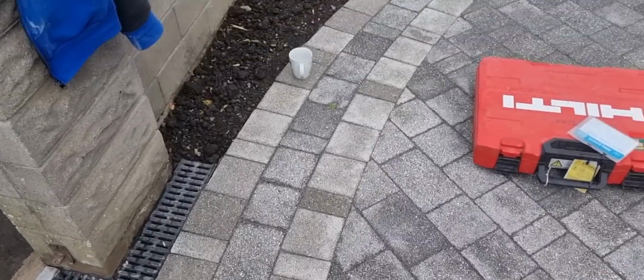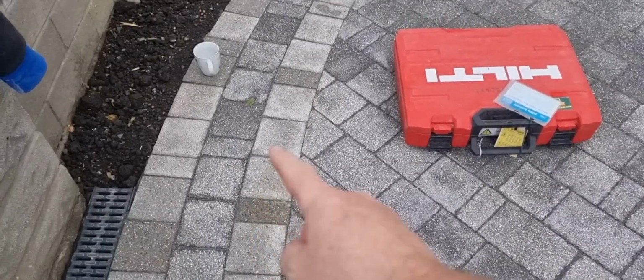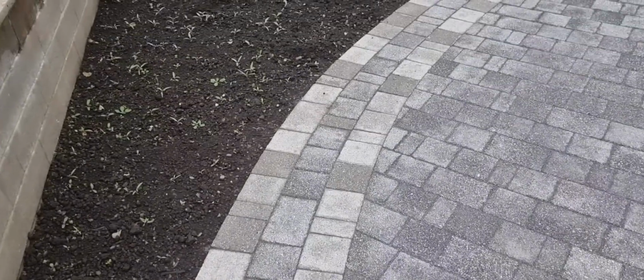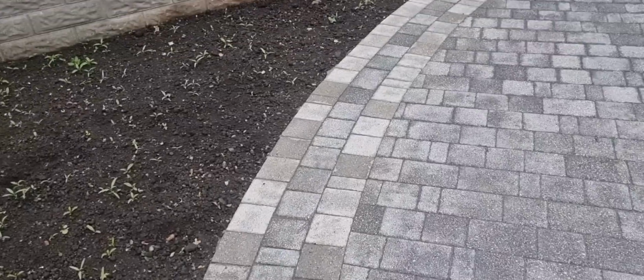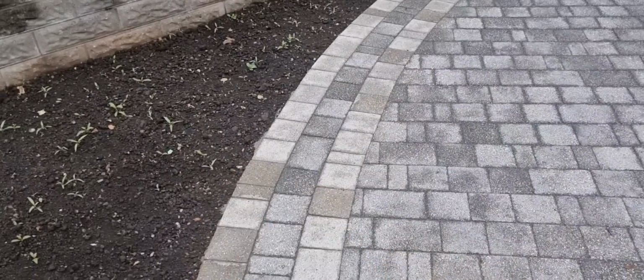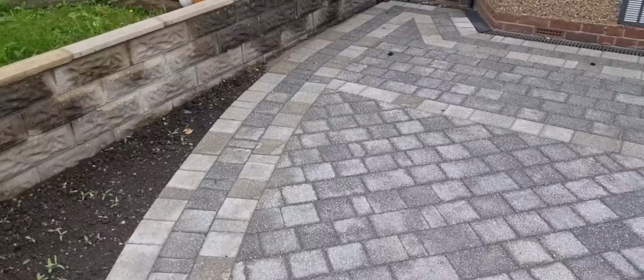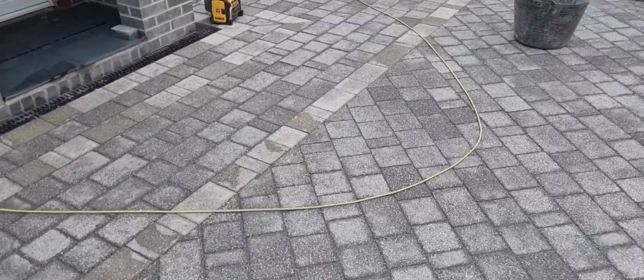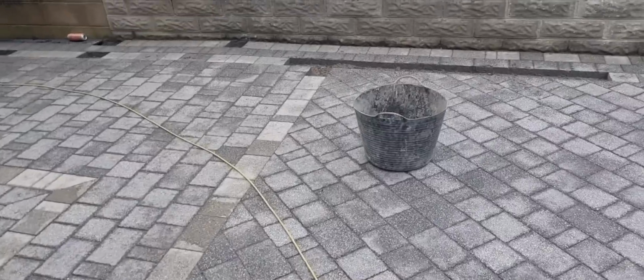So here we are then. You can see different colour, different colour, different colour. You can clearly see all the ones with the different colours. All of this has been the concrete horn, so all the concrete horns have got to come up. They're dotted around all over the place. Absolute nightmare.